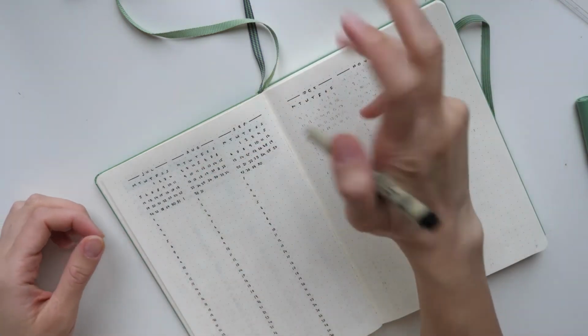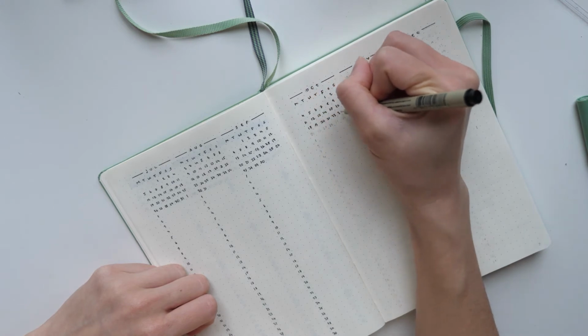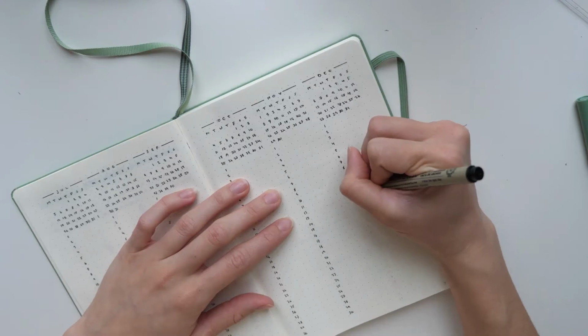Here is just my hand cramping up and trying to stretch my hand out. It looks kind of funny, I know, but it does get super tiring for the hand after a while to write down all of these numbers.